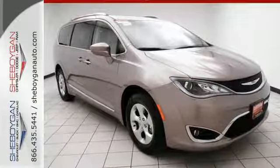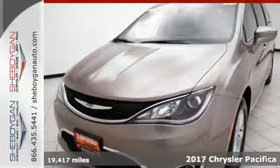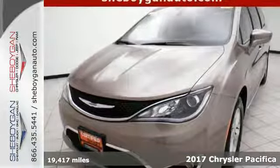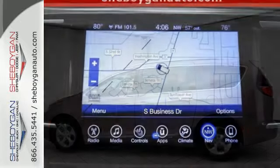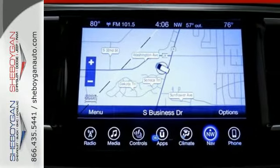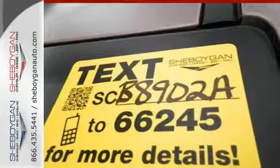It's a 2017 Chrysler Pacifica. Versatility, safety, connectivity, beauty. To a T, this is the Pacifica. The 3.6-liter V6 engine is mated to a 9-speed automatic transmission for a fuel-efficient and strong drive.